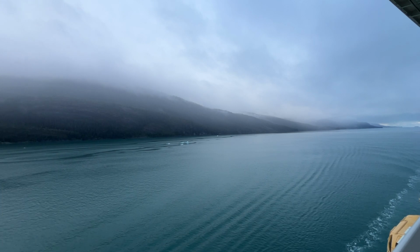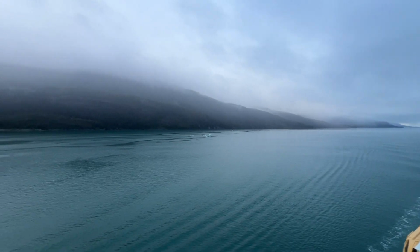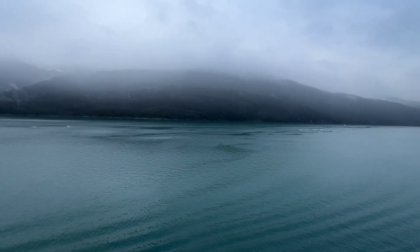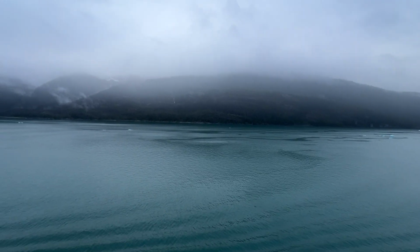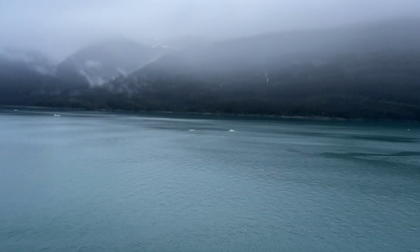It was pretty chilly on the balcony this early in the morning as we sailed into the beginning of Endicott Arm. The sun was not fully risen above the mountains yet, and the clouds pretty much covered the mountains, making it difficult to see the shoreline. But already there are chunks of ice floating in the water with the promise of more to come.